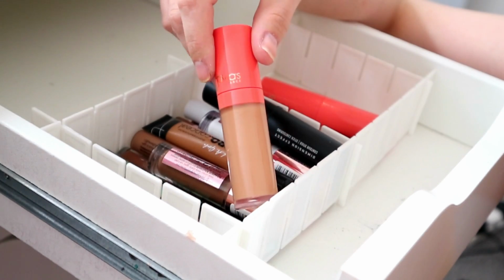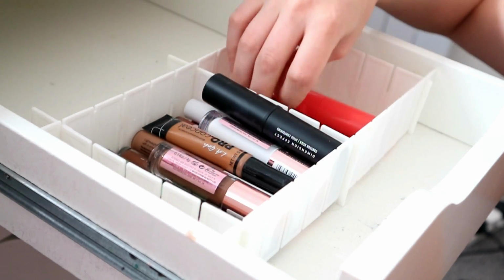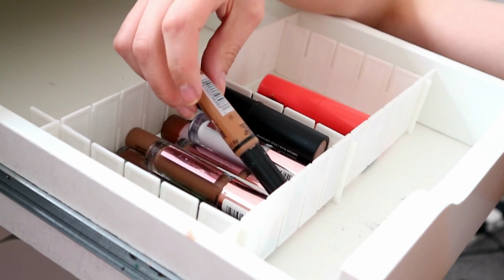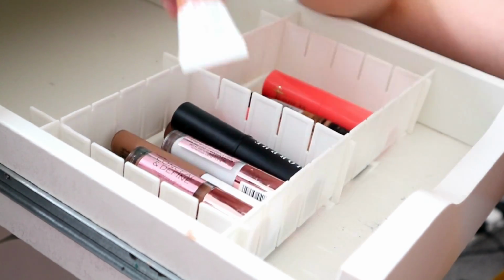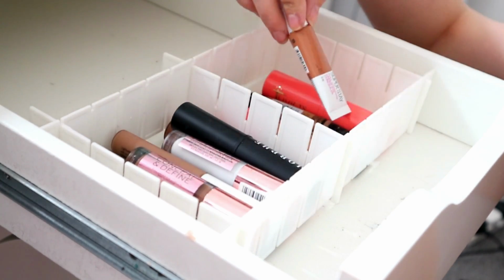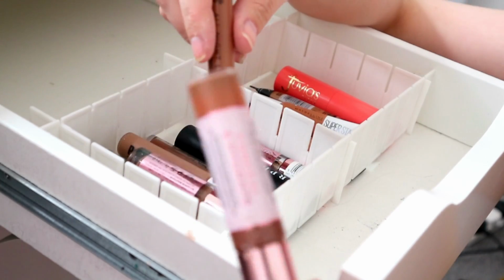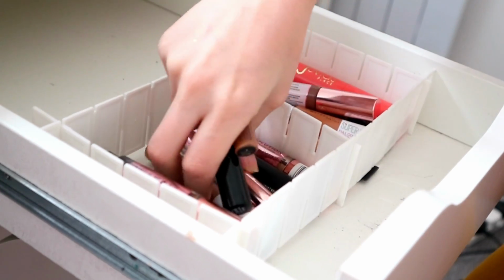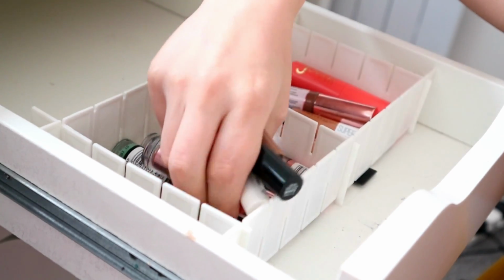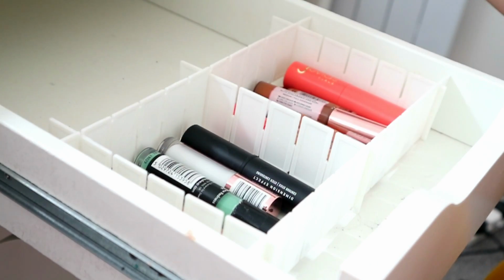Ooh. I think I'll keep this Juvia's Place one because it's actually a really nice tone for my cream contour. That is a backup of my LA Girl, so I will keep that. I also have Maybelline, which I'll keep for my Maybelline video. I'll keep Conceal and Hydrate. I promise I'll get rid of Barry M. I'll get rid of NYX. I'll get rid of MUA. I'll get rid of these 2 Conceal and Defines.